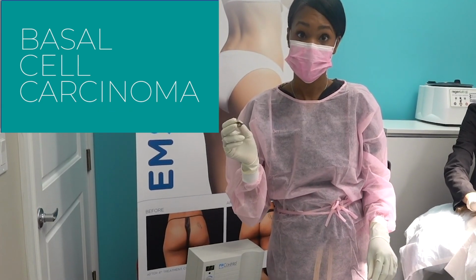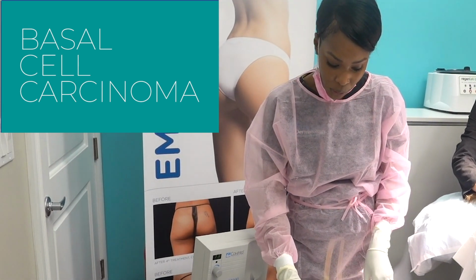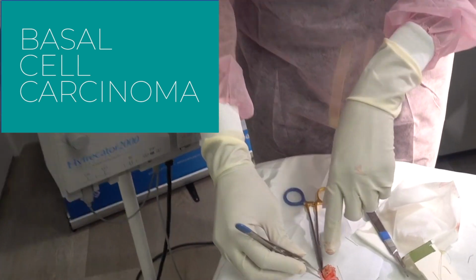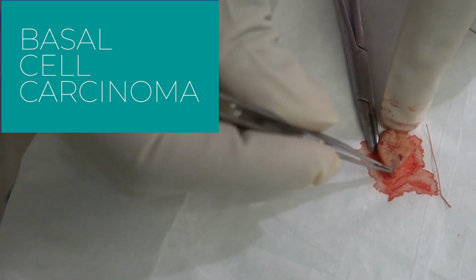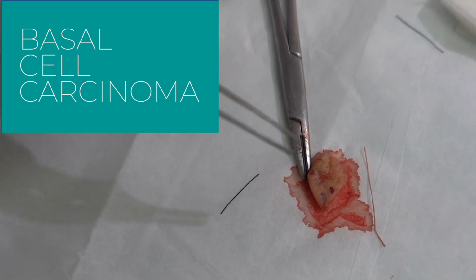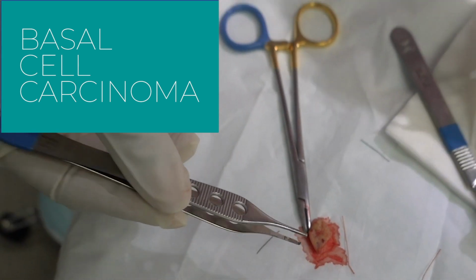When you remove any skin cancer, whether basal, squamous, or melanoma, you actually want to mark the region that's the top. So we call it 12 o'clock. So we've marked the top of this area here. You can see the basal here in the middle. And the 12 o'clock has been marked so that when the pathologist looks at it, they can tell you if there is any positive margin exactly where it's located. So this is our marking here for the basal.